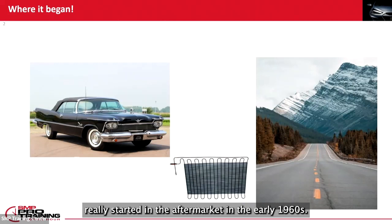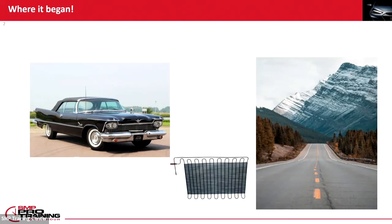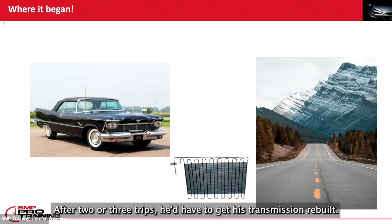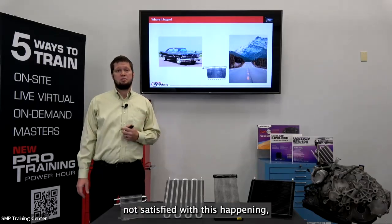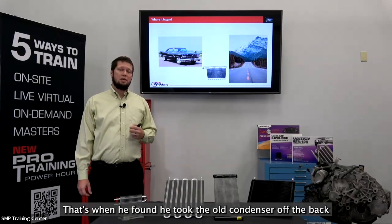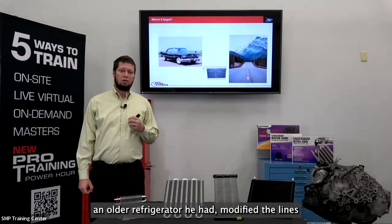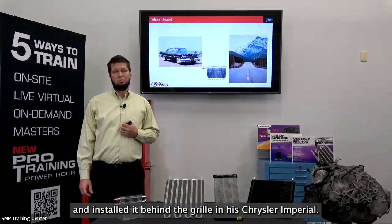Transmission coolers really started in the aftermarket in the early 1960s. Perry Hayden first took his 1959 Chrysler Imperial out to the mountains so he could go camping with his family. After 2 or 3 trips, he'd have to get his transmission rebuilt. It would start slipping. Not satisfied with this happening, not wanting to pay for it, he started looking for a solution. That's when he took the old condenser off the back of an old refrigerator he had, modified the lines, and installed it behind the grill in his Chrysler Imperial.